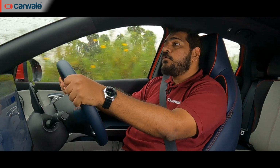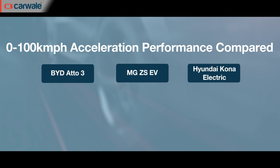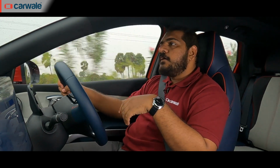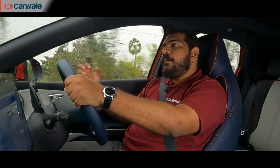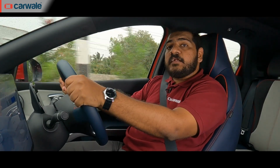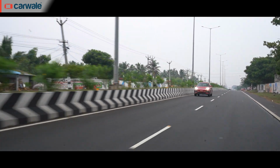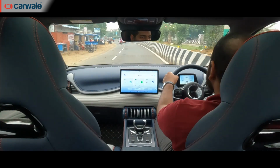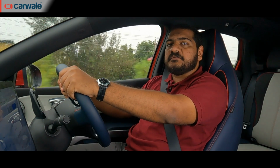In comparison, the sport mode is the place to be if you want to feel that electric punch. Again, it's not a neck snapping punch that you get in other EVs with at least 150, 180 horsepower, the Mini for instance. Here the delivery is quite linear. You won't have that punch in the gut feeling. But if you just tap on the throttle, the speed builds up quite linearly and smoothly, and it mounts up in a good way, which is definitely adding to the fun factor in the Atto 3's character.